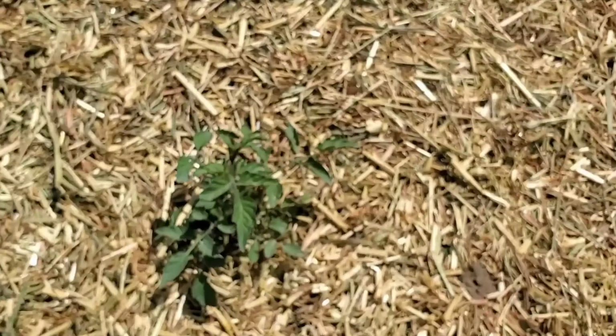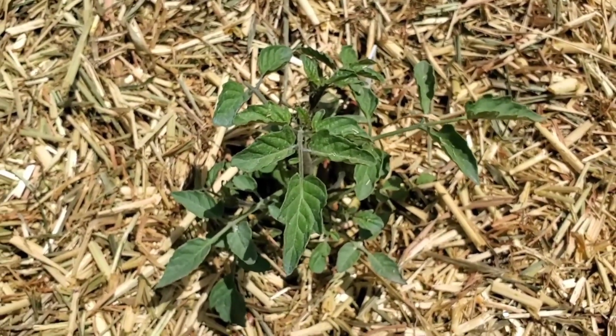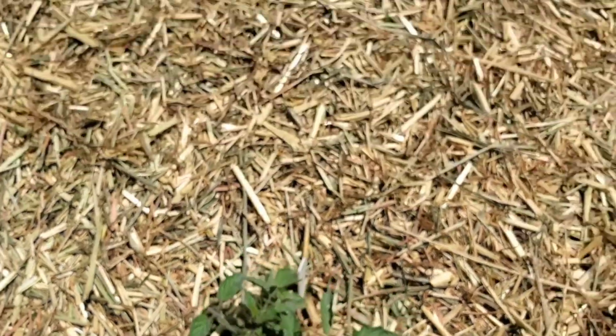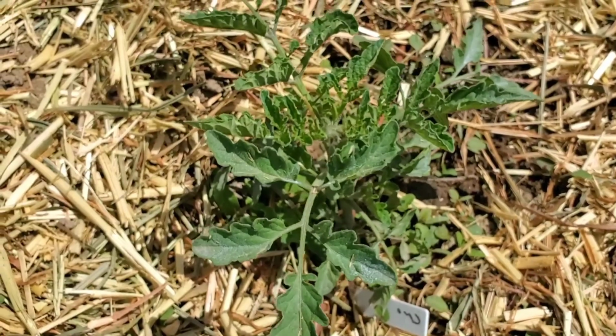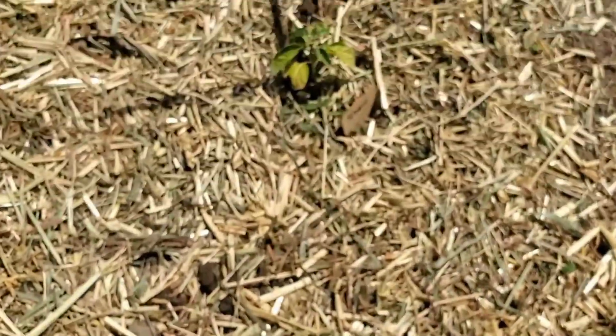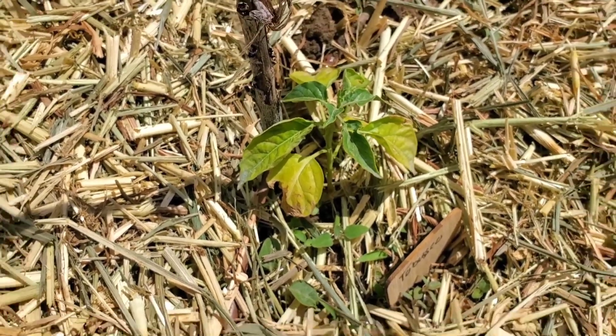And then this is question mark number 1 for a breeding project. Excited to see what it is. Question mark number 2 for breeding project on tomatoes number 2. Excited to see what that is. Another Tabasco. Not doing that great. Here's what it is.